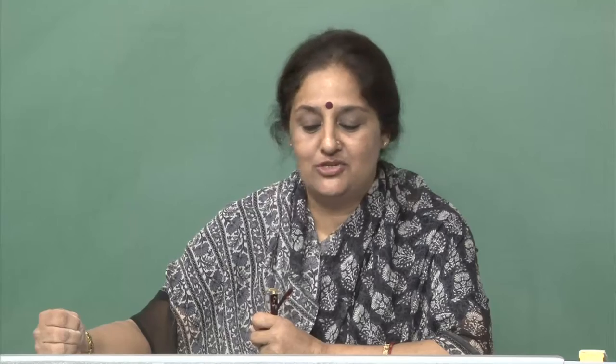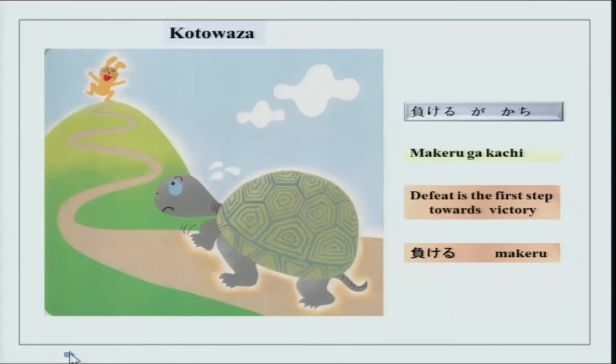So, please remember this kotowaza. This kotowaza is very, very important for us, for all of us here. We should not feel bad about mistakes or making mistakes. We should not feel shy. Just keep going ahead. Defeat is the first step towards victory. So, anytime, remind yourself of this, and things will seem better.